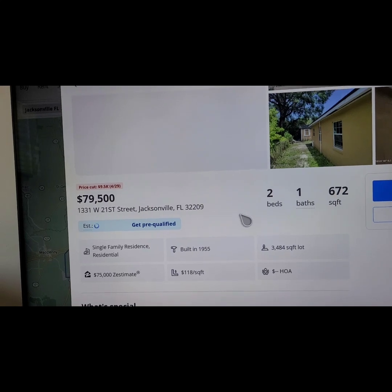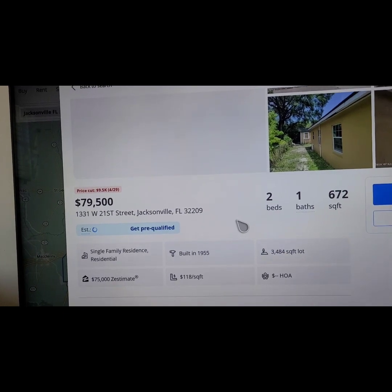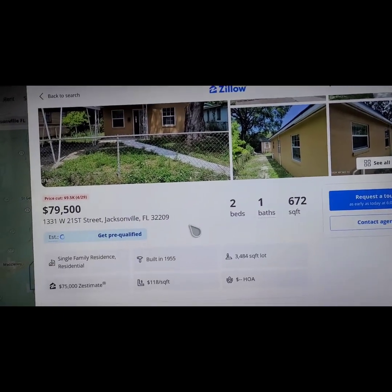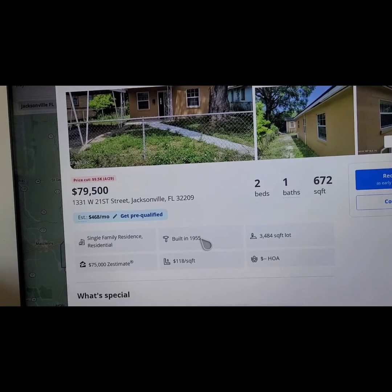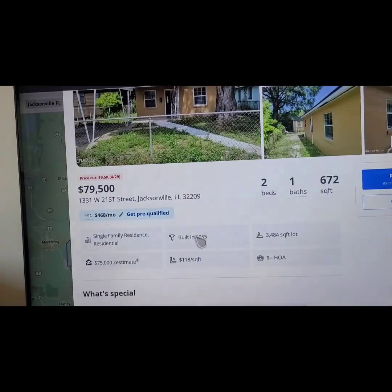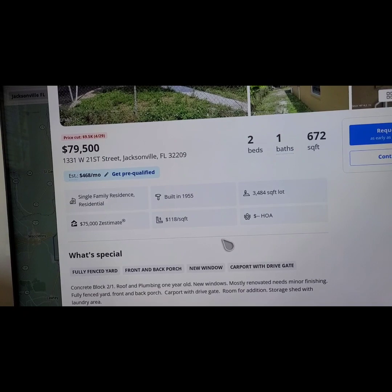All right, we are going to 1331 West 21st Street, Jacksonville, Florida, 32202. This is a small home, two bedrooms, one bath, single family residence, built in 1955. Only 672 square feet. Fenced backyard, front and back porch, new windows, carport with a drive gate.